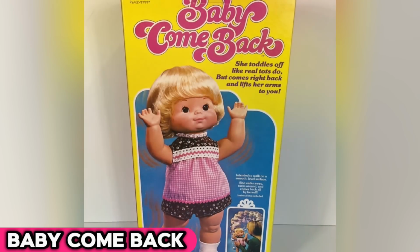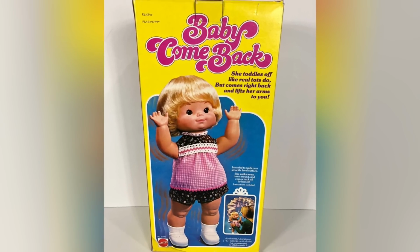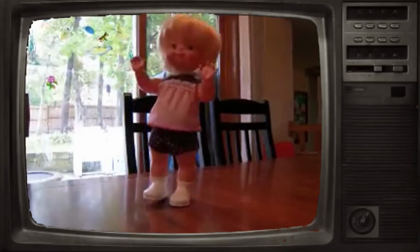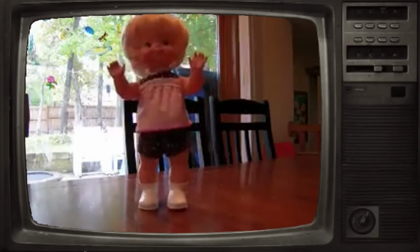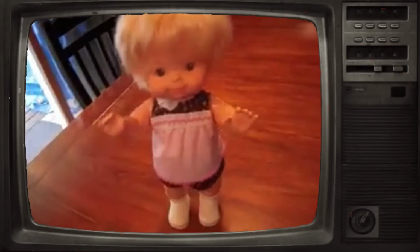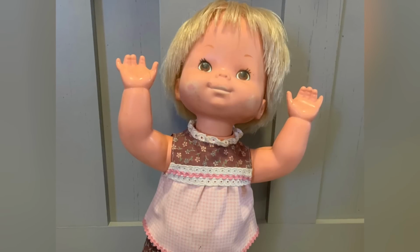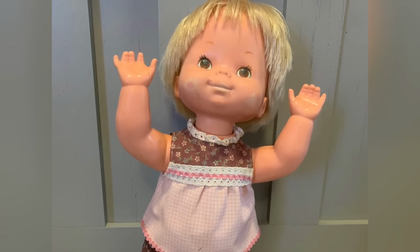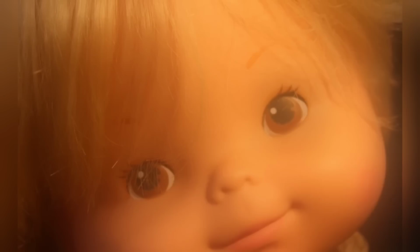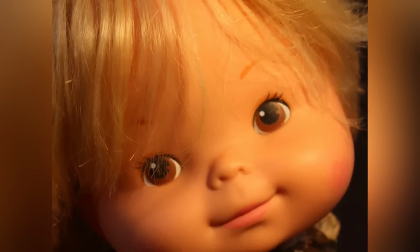Baby Comeback was a marvel of toy engineering in the 70s, a doll that could crawl back into a child's arms with the press of a button. This toy blurred the line between plaything and companion, offering a glimpse into the future of interactive dolls. Baby Comeback was a precursor to the sophisticated electronic toys of today, demonstrating the potential for toys to engage and interact with their owners in meaningful ways. The delight and wonder it brought to children remain a fond memory, highlighting the magical experience of play that feels real and responsive.